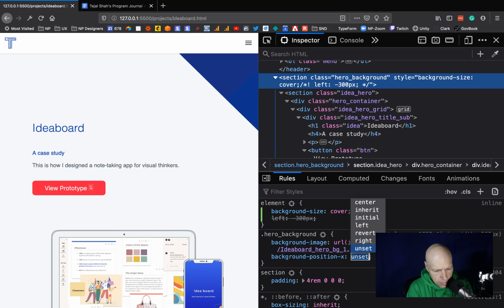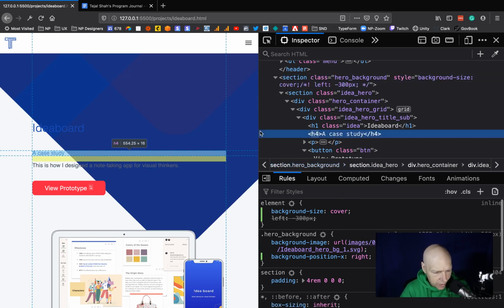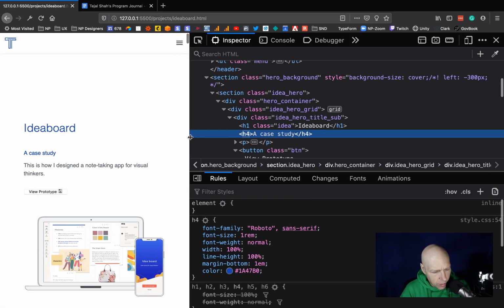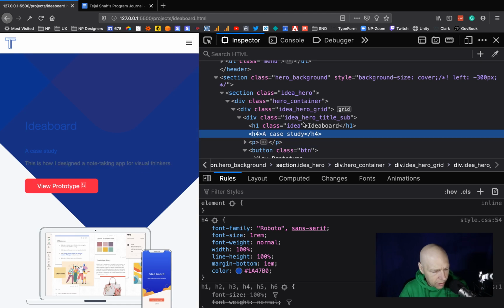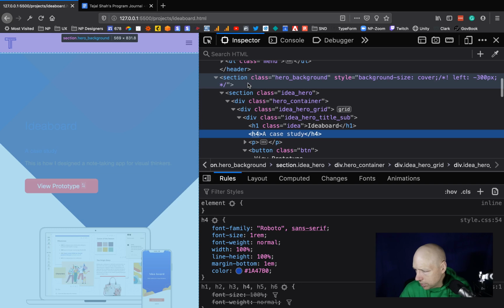Yeah, so maybe part of this is like getting in there, and well, it goes away. Why does it go away? It's almost as if there's a media query that's coming into play.